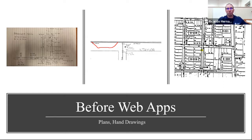So we have construction plans, and then the red line is the corrections that these field inspectors, who are working with the construction plans, make. And if there's something in the field that changed from that construction plan, they are turning these red lines into as-built corrections. So that's what a red line is.